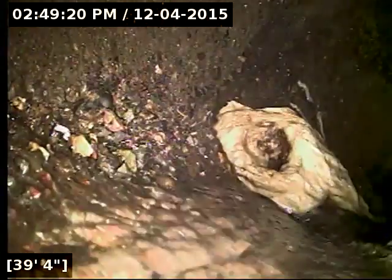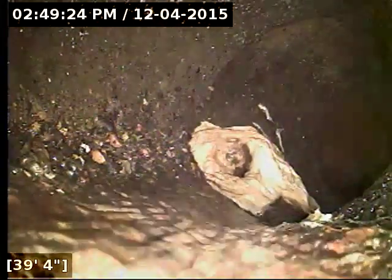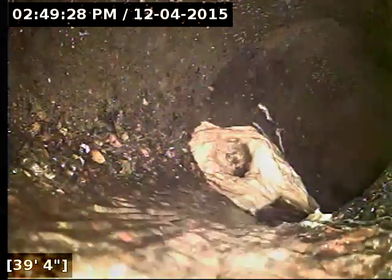I have some difficulty here at about 40 feet out getting past this point. You can see there's a large wad of toilet paper that's stuck in the pipe. Now that I pull back here a little bit, I can see the main lateral connection just beyond this point here. We're going to try and do a toilet flush to see if that will help get the camera past.